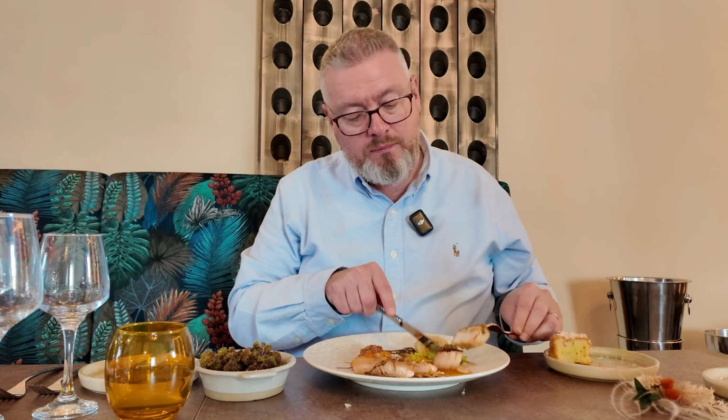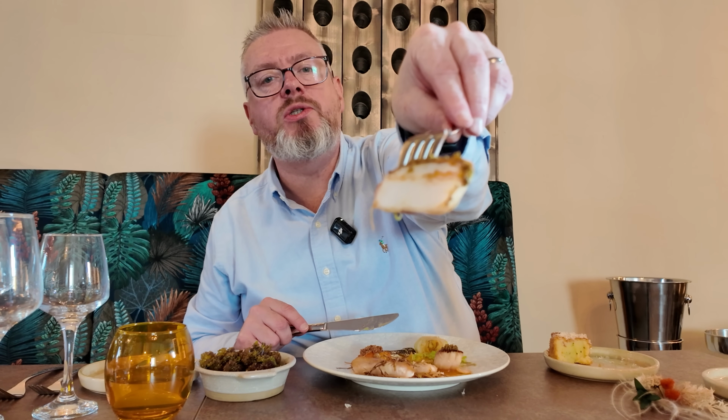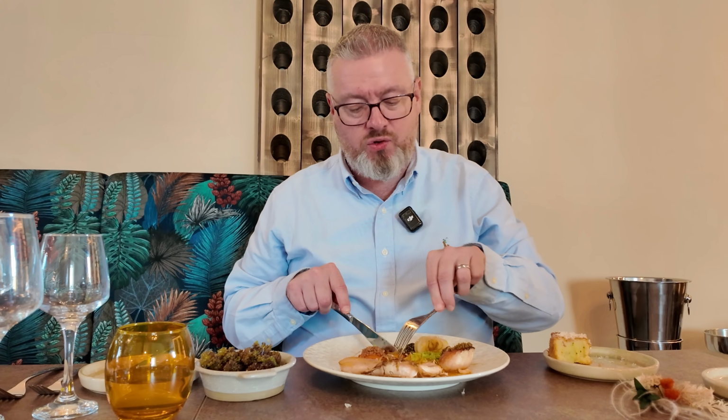We're going for the scallop. See how easily that cuts? Lovely and translucent there. Just cooked. Come on. I'll try it first by itself. Sweet. Nice little, almost crust from the cookery. And I'm going to dip this into that shellfish sauce now. That's the flavour bomb right there. This is just great. Right, I'm going to enjoy this.